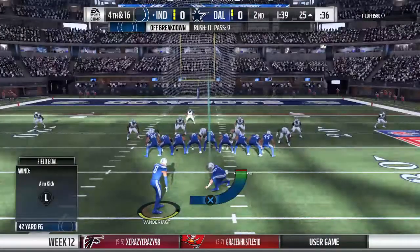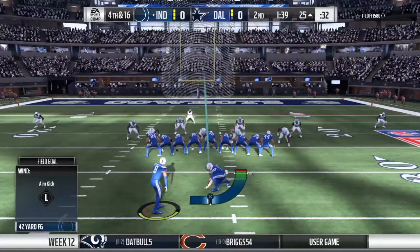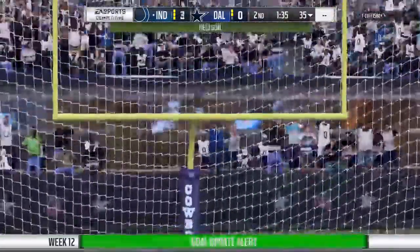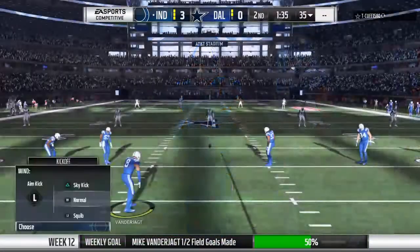So now on 4th down, Chuck Pagano turns to the field goal unit here. This from 42 yards out. And his kick is good. And the Colts hit the scoreboard first. It's 3-0. So they get the 3 points.